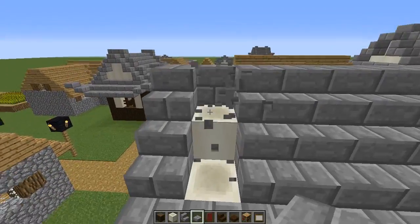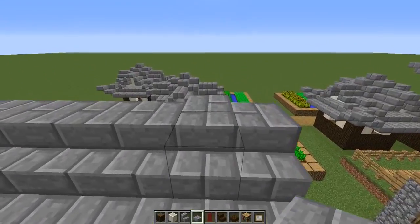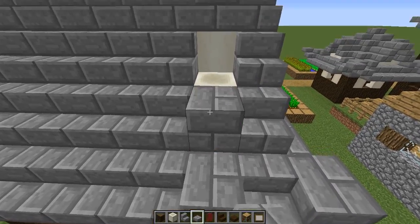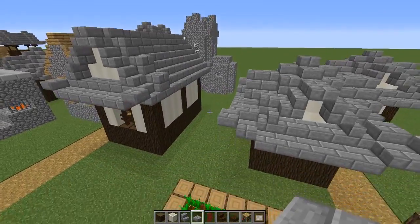To add some more roof detail now, exactly where the walls end, I'm just removing those roof blocks and placing full blocks there, and then slabs on top, just to have this little end detail on my roofing.